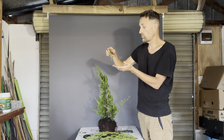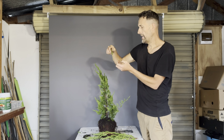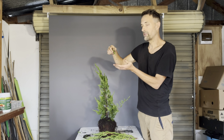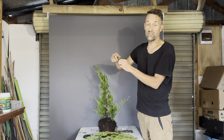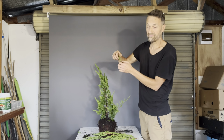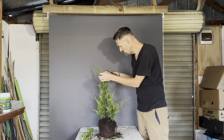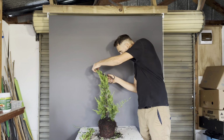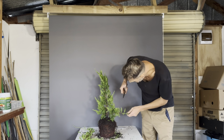I usually just use some box standard potting soil, and within a few weeks or a few months you should have a cutting that's rooted and is ready to become a new plant in the future. Also, any other excess branches, like I definitely don't want this to be as long, so I'm just going to cut that off there.